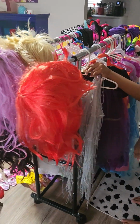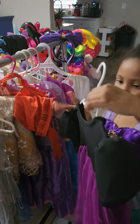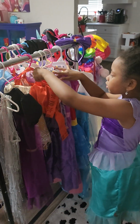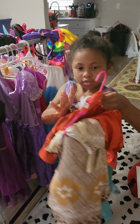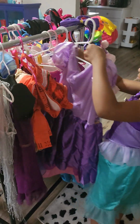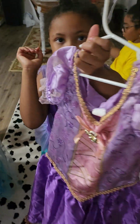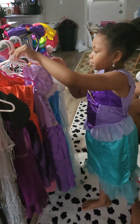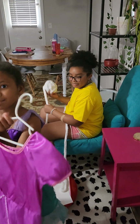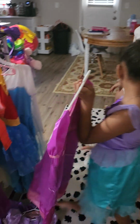Beautiful. So I see you have a lot of dresses. Nice. Anna. We have a whole Moana one. A Moana with the flowers included? Nice. Ooh. So this is your tailor back here? Yes. She's making a new dress? Nice.